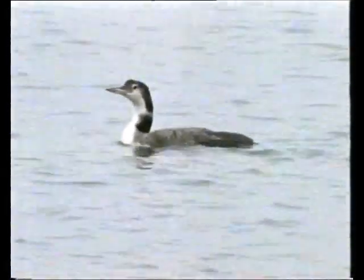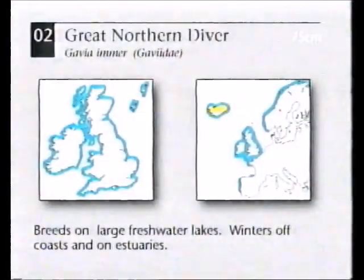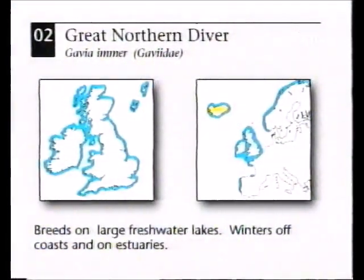Sadly, their spectacular yodeling songs are seldom heard in Britain, for they breed only in Iceland and North America. Non-breeding birds are frequently encountered around the western coasts of Scotland, but elsewhere it is usually the rarest of the three British divers.